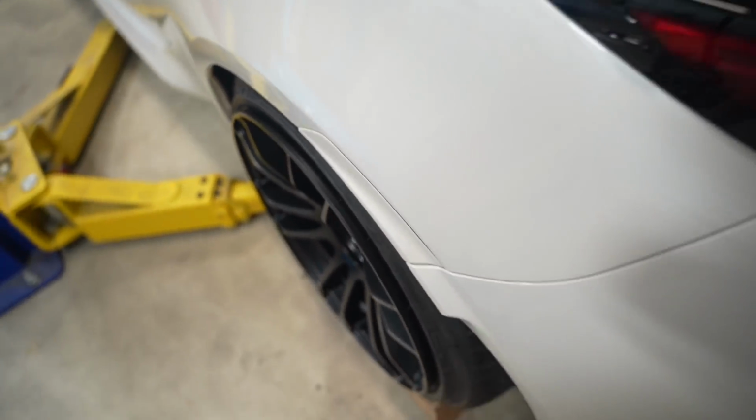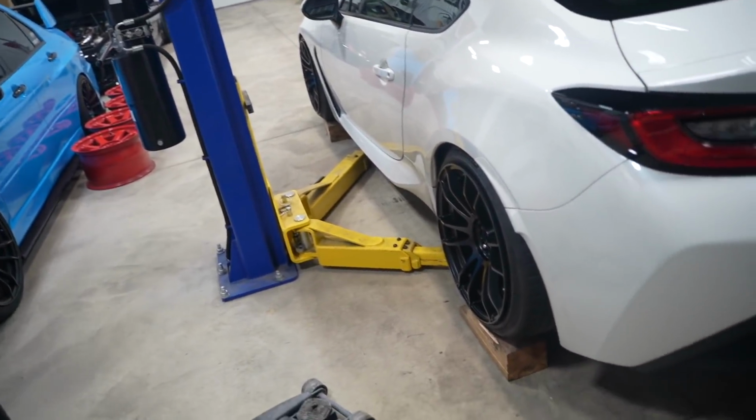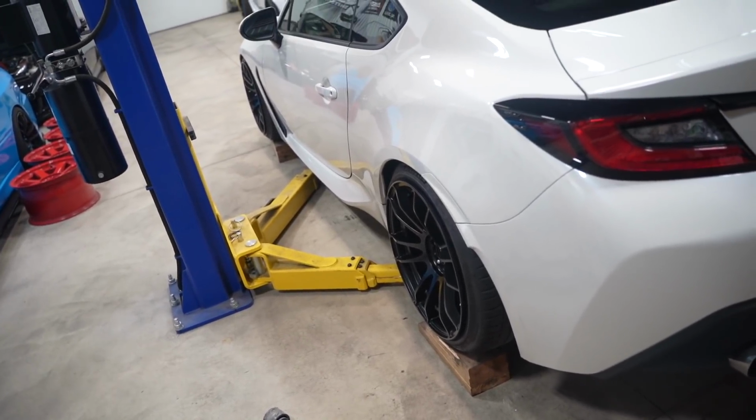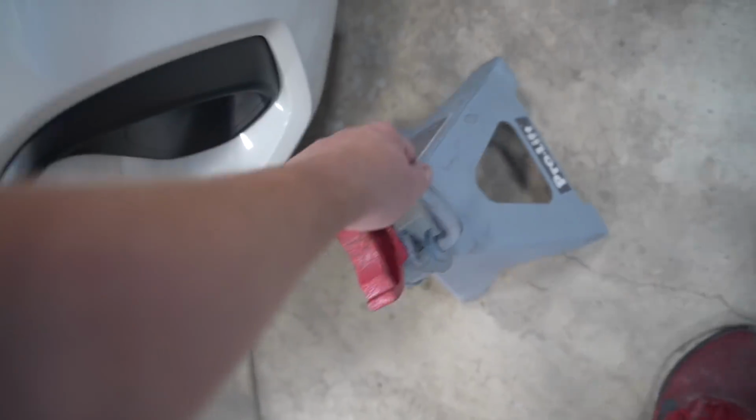Yeah, quick string alignment. All we're gonna do is set up a jack stand at each corner, run string along the whole entire car, and zero out the toe. I don't think we're gonna have to adjust the rear at all. I could be wrong, but the front, we're gonna have to definitely tweak a little bit.